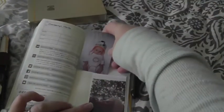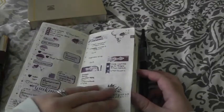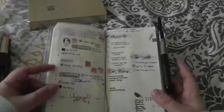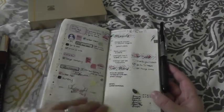I'm liking the Hobonichi. I am glad that I did decide to investigate it further because it's a good fit for me, I think. We'll see how it keeps going. I don't know if I'm going to keep using stickers or not, but I had them and I'm liking using them for now, and they fit well. The little shells, scribbles, pocket ones fit well in the Hobonichi, so that's a nice bonus.